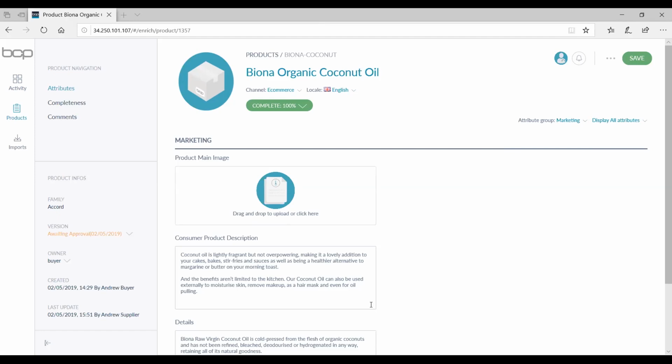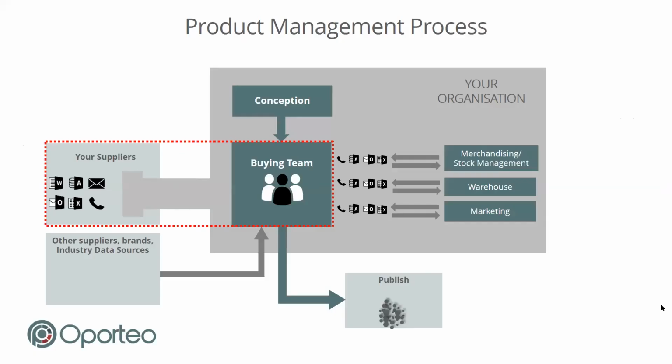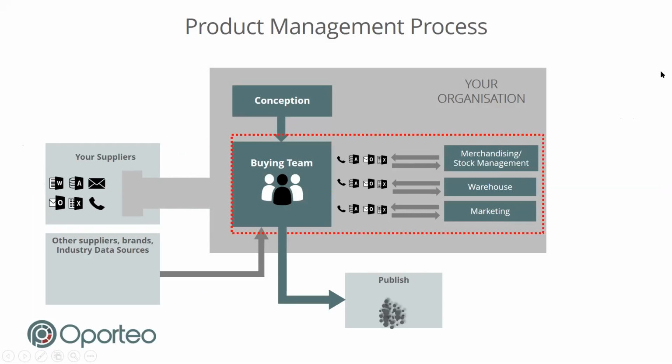Okay, thanks, Ian. So let's just go back to the presentation. What we'd like to do now is move it on and show you how workflow can be used to handle the flow of that product through the business from the supplier. The supplier has completed the base details in this case, and that's now been passed to the buying team who can then move it on as they wish.